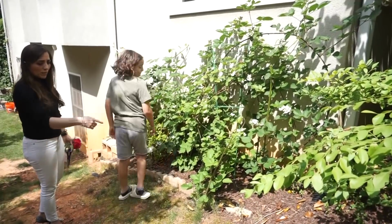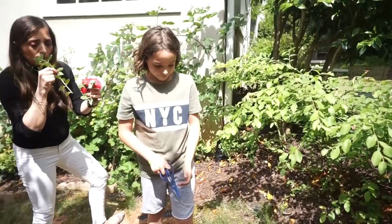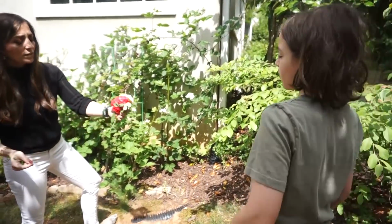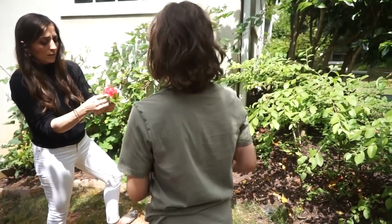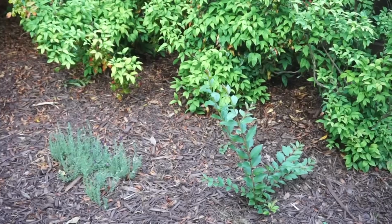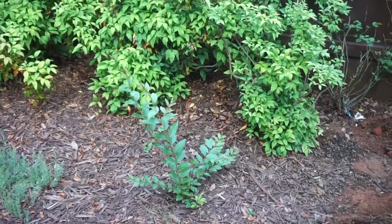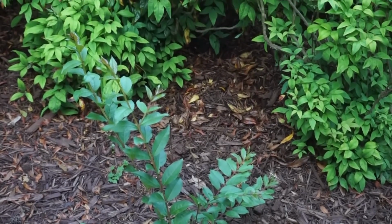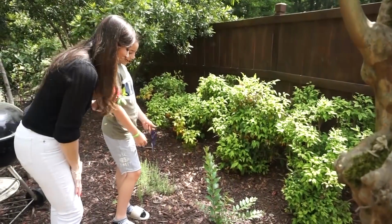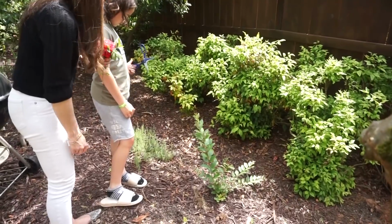Yeah. We've got some mint coming up here with the blueberry bushes. You see that? All right. That smells really good. Look how pretty that's turning out to be. All right. What else? Oh, did you show them the pomegranate? Wait, we have pomegranates? That's what that is right there. Oh, really? Yeah, so we've got pomegranate. I have no idea whether this will actually work, but it came back. And then we've got some more lavender that apparently Dad just planted over here.